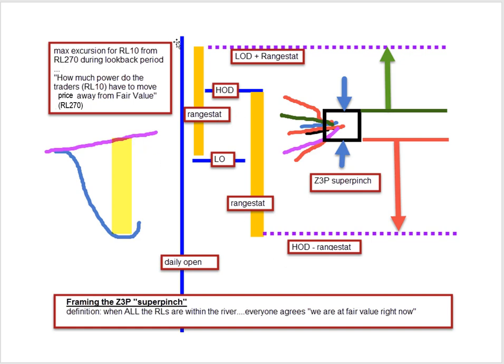And so on the blue line, which we treat as the daily open, one of the ways that we'll use this is that as the day unfolds, we will find the high of the day and the low of the day, and then we can compute our range stat from the frog system. We can find the upper limit of intraday moves by finding the low of the day and adding the range statistic to the upside, and we can find the high of the day and subtract a range stat move to the downside. And then from wherever price is inside of this channel between high and low, we can compute the maximum reasonable intraday moves using the combination of high and low of the day plus the range stats.